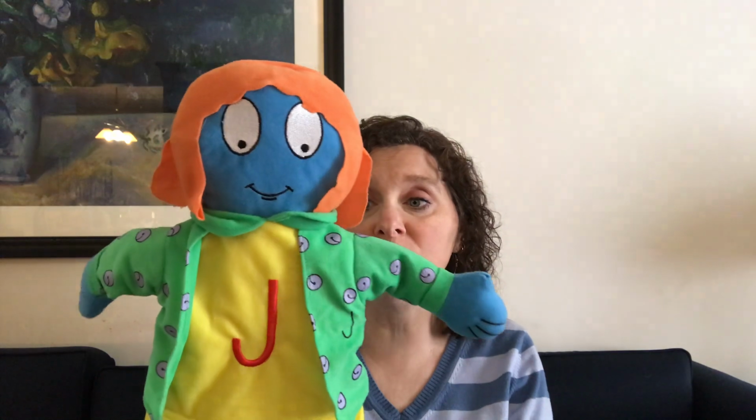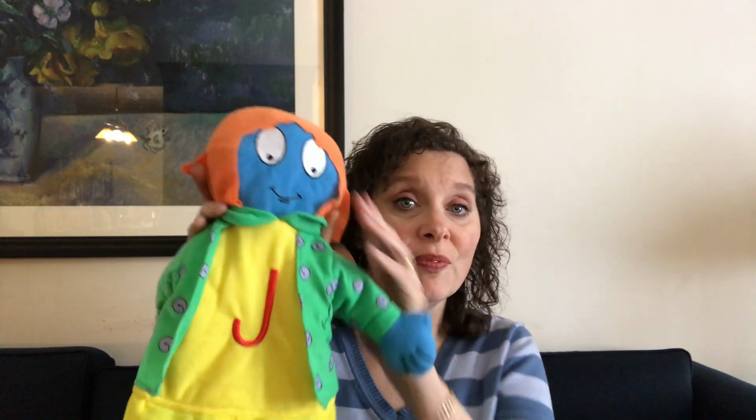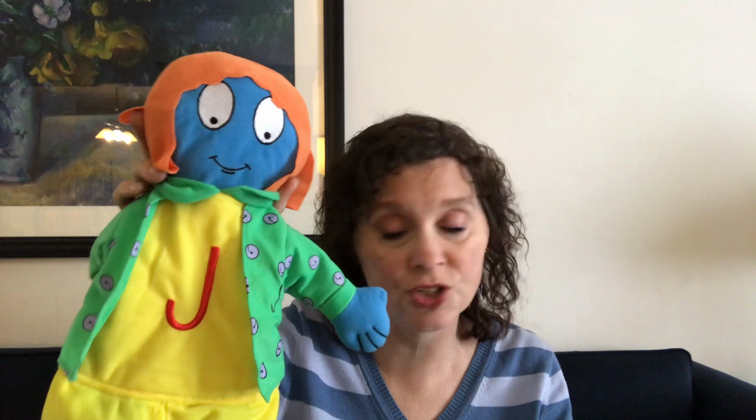Okay, so she has a jingle jacket. You hear the J sound? J says J. Every letter makes a sound. J says J. Let's see who else we have in this bag.